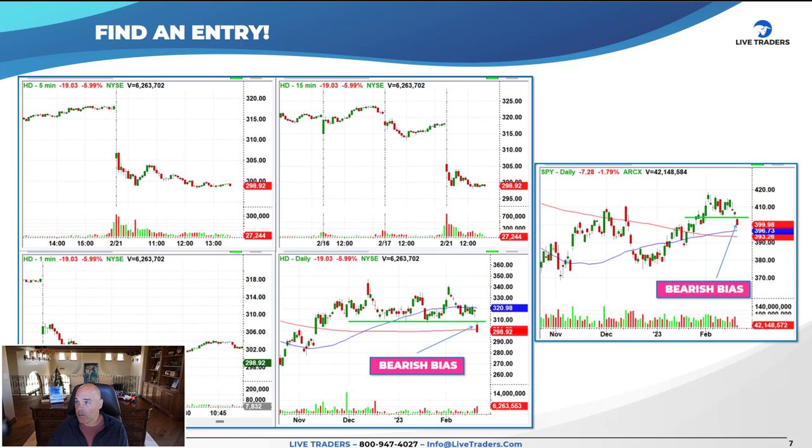So here's what it looks like if I add the market. So what happened on this day? We had a bearish bias on the market already, okay? We had a bearish bias on the market. So we want to try to look for stocks that are short ideas, because if the market's going to go down, we want to do our very best, as much as we possibly can, to stick with the trend of the market.